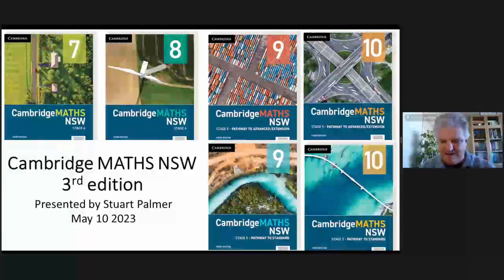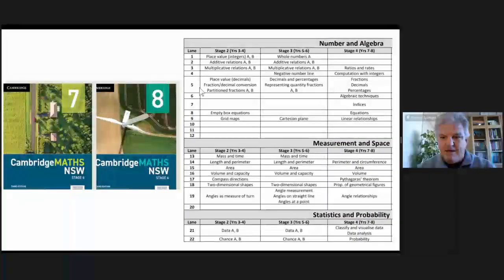I can't believe it's been 10 years since we started doing the Cambridge books for 7 to 10. Time flies. A lot of things have changed, and this time around, we've got a whole new set of challenges to deal with. So let's go. In stage 4, not a lot has changed in terms of mathematical content. Certainly geometry's taken a bit of a hit. There is, however, a lot of changes in stage 2 and stage 3. I spent a lot of time backtracking through stage 3 and stage 2. Some things new, some things different, some things gone.